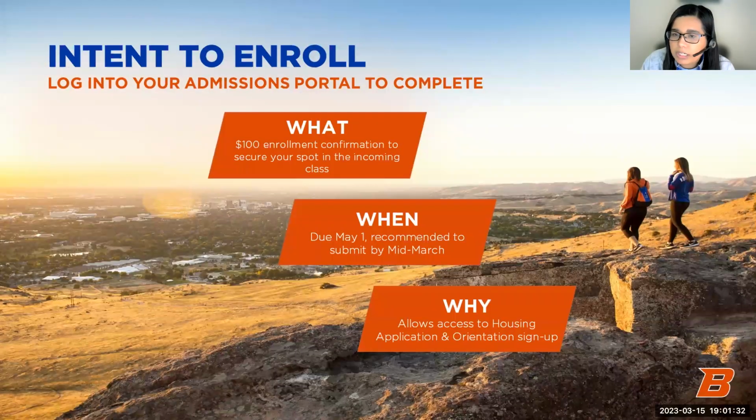So to start off, we're going to talk a little bit more about the intent to enroll. If you haven't filled out the intent to enroll yet, we strongly encourage you to do so. The intent to enroll comes with a $100 enrollment confirmation fee, and it's what secures your spot for the incoming class. It's really important to complete the intent to enroll because it's also what allows you to sign up for orientation and get the orientation information. Orientation did open up today, so if you have already completed the intent to enroll, you should have received an email about signing up for orientation.